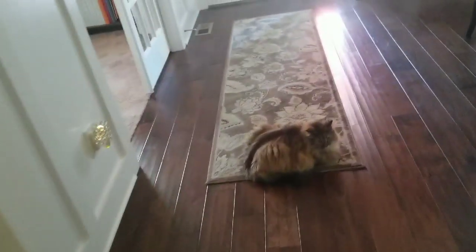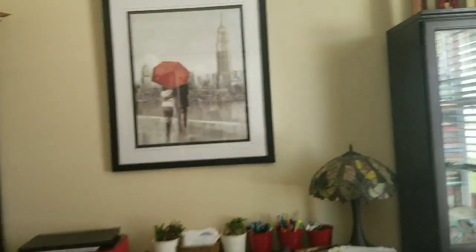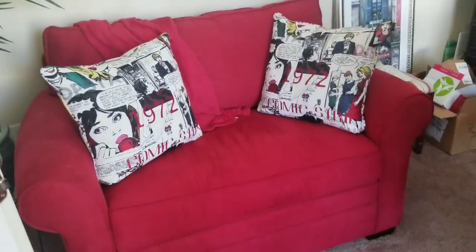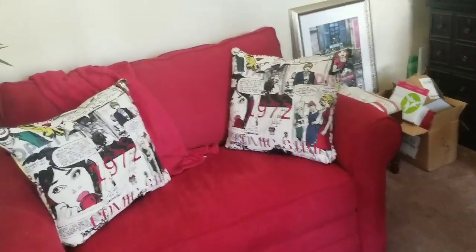So I have my tea. Hopefully that warms me up. My eye is tearing a lot. It hurts a little bit. So here's my office. There's my Empire State Building. Pictures of the boys and the family. My red chair that pulls out into a bed. So this office can actually be transformed into a bedroom.